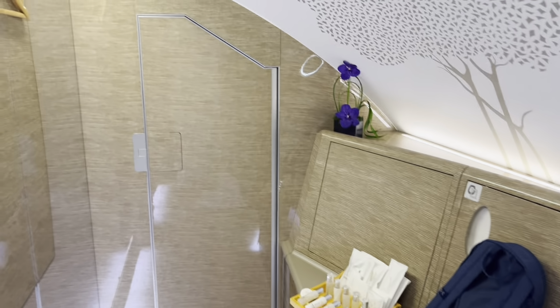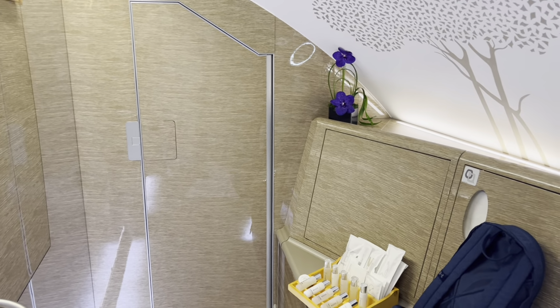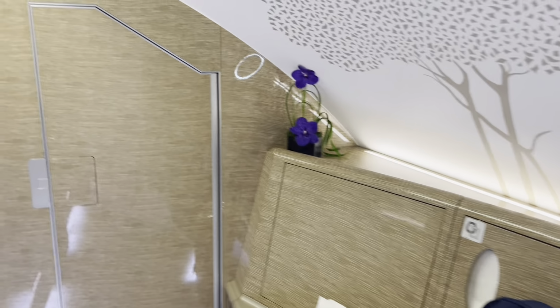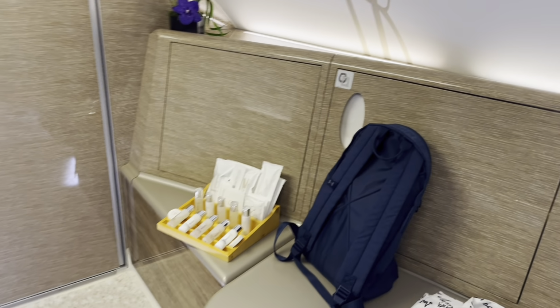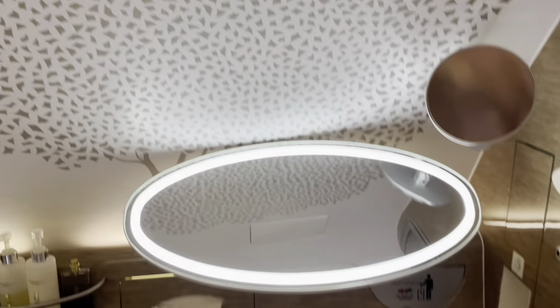Okay, I have shown you the shower before, but now it's the time I'm actually going to shower. So I had booked this at the start of the flight. I told the crew that I'd like to have a shower right at the end, just an hour before landing. So I was asleep, the crew woke me up, then the shower was ready. All the amenity kits are restocked, and this is what it looks like.